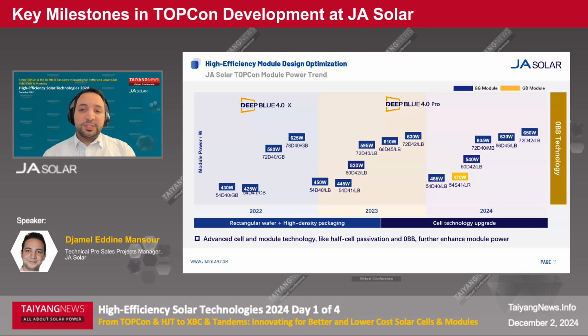In the case of JA, they started producing the M10R, this 182 millimeter rectangular wafer, last year. By cutting it symmetrically or asymmetrically, you can create a larger combination of high efficiency modules. As you can see here, different modules depending on all different categories. It has quickly become a mainstream choice across this industry, as this innovation has been a key driver in upgrading JA's module power output, where this Deep Blue 4.0 Pro has achieved an impressive maximum power of 650 watt. Of course, we are also producing 700 plus watt, but this is where we use the G12 wafer, the bigger one. Here the focus is mainly on this M10R wafer.